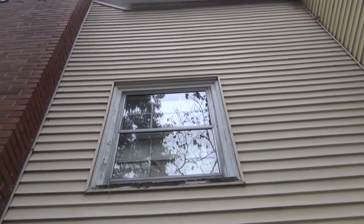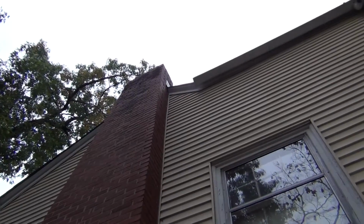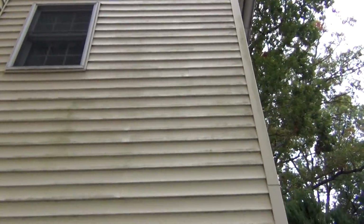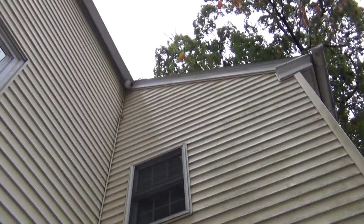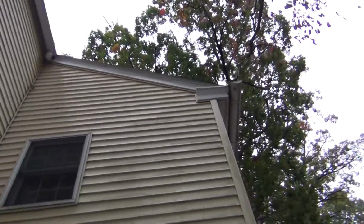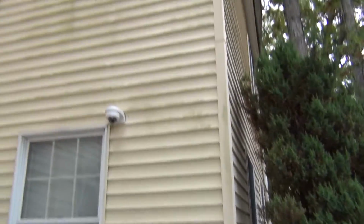Once again, chipped and peeling paint. Chimney visibly looks okay from here, but obviously that's not a substitute for inspection. And we got missing gutter right up there. Probably, it may have connected at one time, just missing. So it looks like the side of the house could be pressure washed.